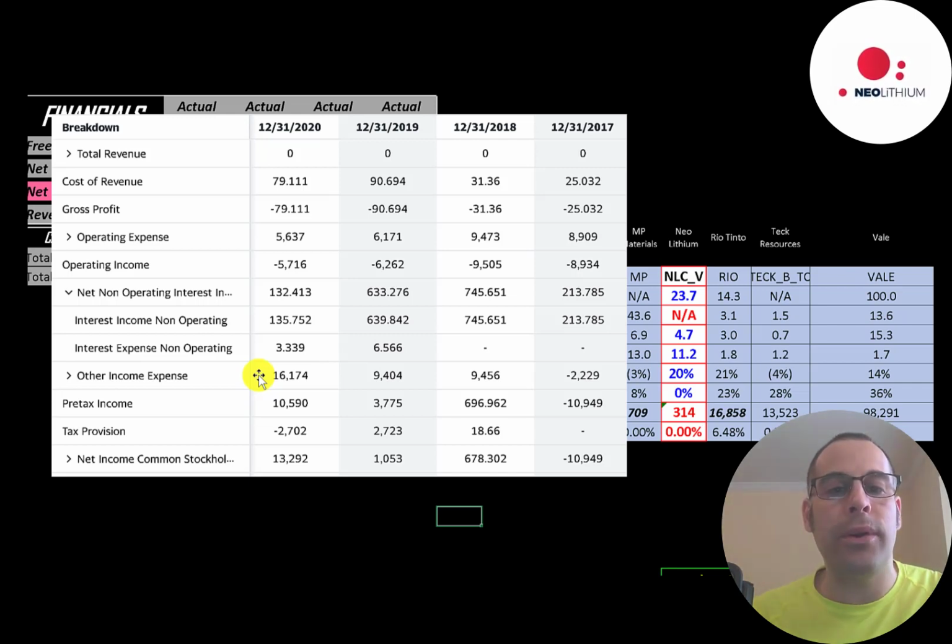They sold off some of their assets and they made $16 million in 2020, $9.4 million in 2019, and $9.5 million in 2018. They had negative $2.2 million in 2017. So they do have positive net income. But that's not how you grow a business, selling off assets. You grow a business by bringing in revenue and managing the expenses that are tied to that revenue.